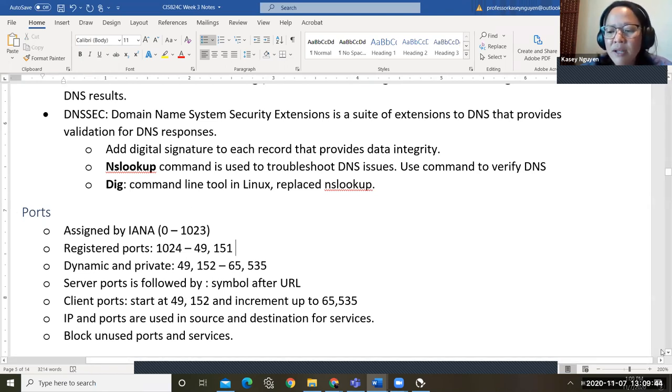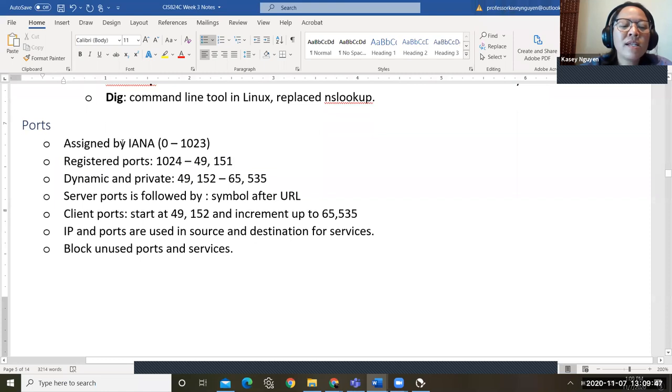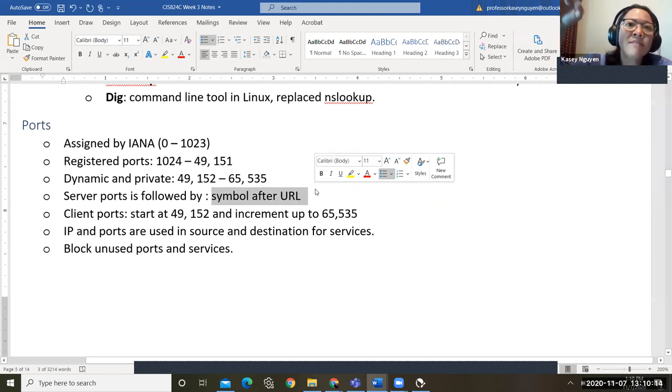Here's the port information. The ports are also governed by IANA. So there are specific common ports. These are the registered ports. And then some of the ports could be private and dynamic. Now the server ports are going to tie in with the URL. So when you're looking at a URL, you might see some symbol that is a way that we can tie the server port information into the URL.